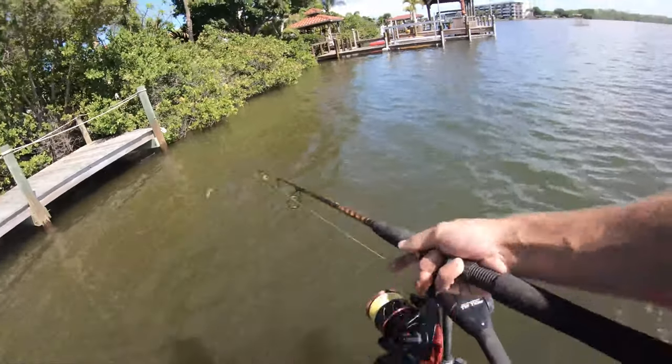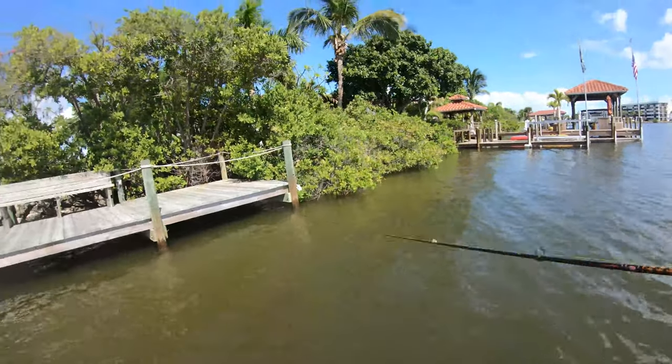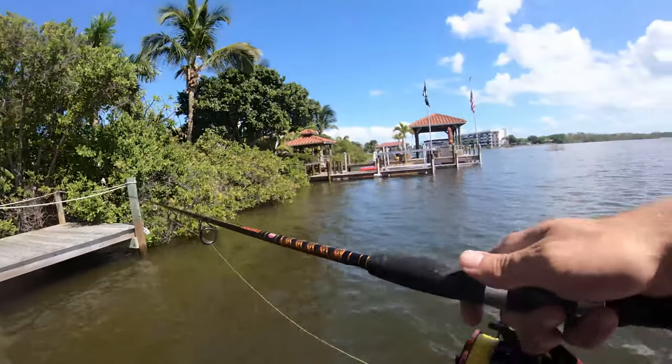Dude, the koozie matches my shirt and everything. I was gonna say.